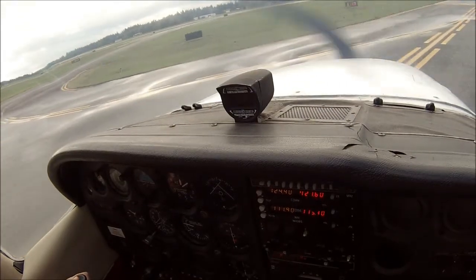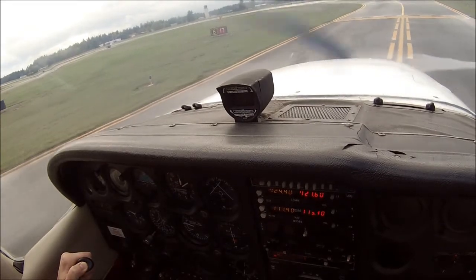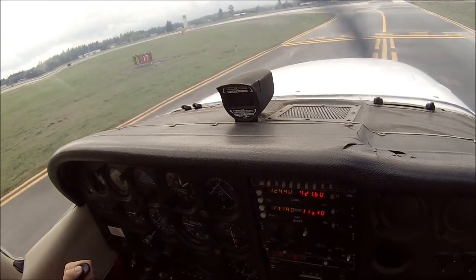Olympia Tower, Skyhawk 54073 is holding short runway 17, ready for takeoff, closed traffic. Cessna 54073, Olympia Tower, make left closed traffic, runway 17, cleared for takeoff. 073 will make left traffic, cleared for takeoff, 17.